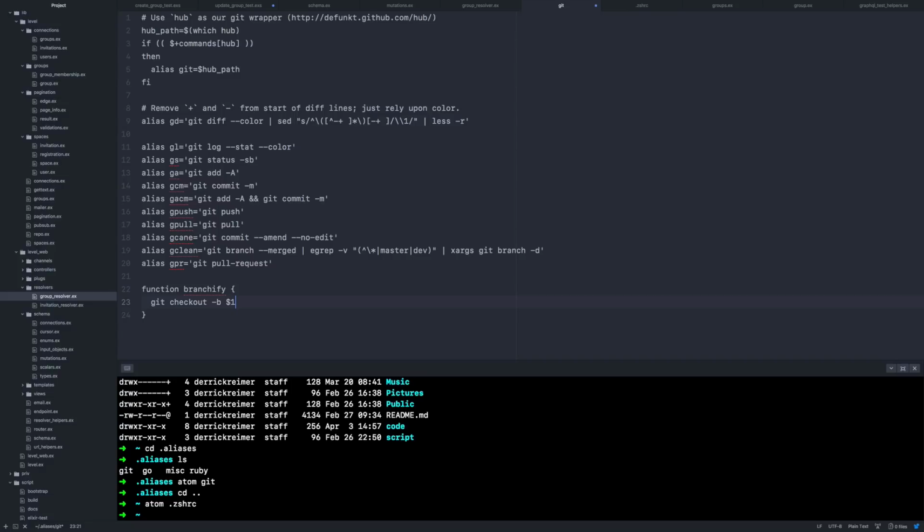Okay. And then you could just new line. Git... So okay, we'll do it the simple way. Git checkout master, and then new line. Git reset --hard HEAD~, and then I guess you could go back to your new branch. Git checkout -b $1. This is silly. I'm sure there's a better way to do this, but I bet this will work.